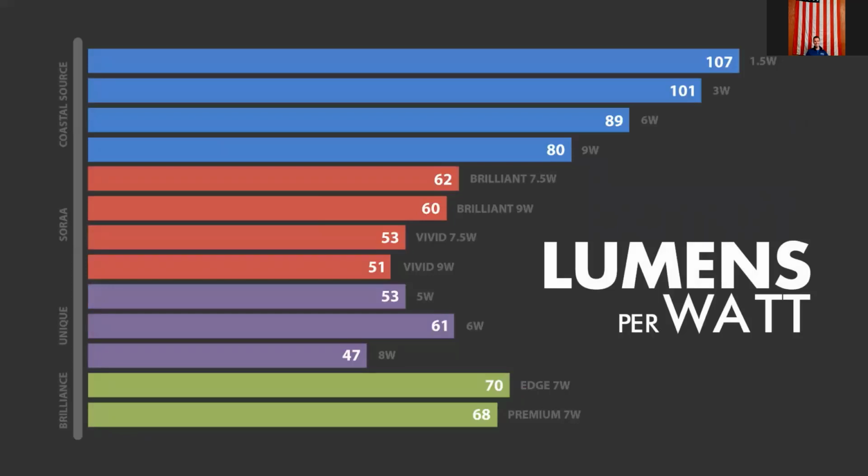Okay, how our LED stacks up in the market. This is showing you lumens per watt. This is the efficiency number. Ours are at the top in the blue, from 80 to 107. We also have looked at other competitors here. Sura, which is a great LED, they manufacture mostly for the interior market. But the problem we saw with that lamp, and that was one of the ones we used early on, was that it heats up really quickly in a concealed brass fixture. Unique and Brilliance are 2 other very popular landscape lights that are good out there, but you can see the efficiency is not nearly as good as what we've created.